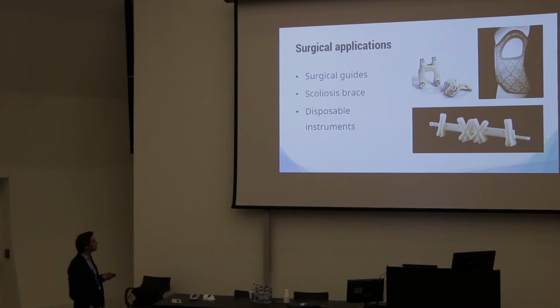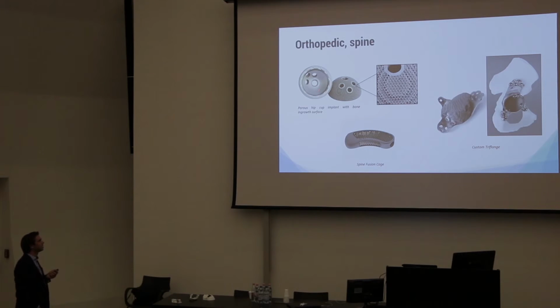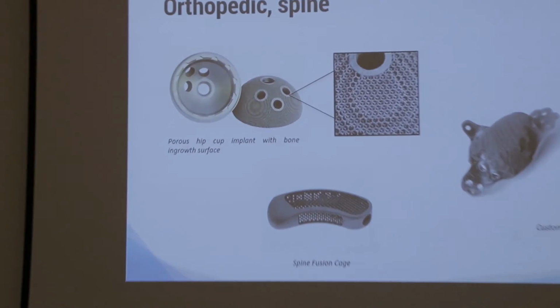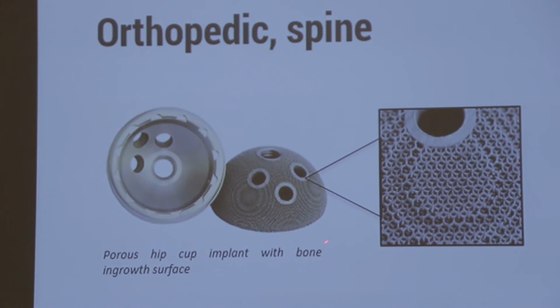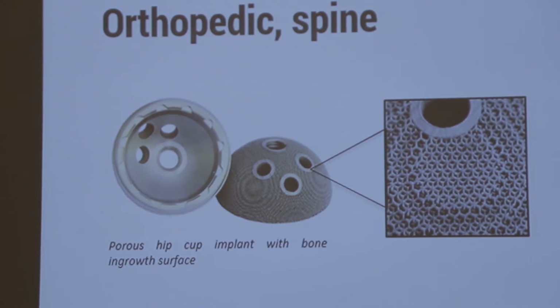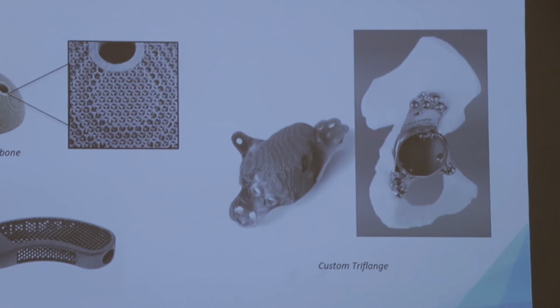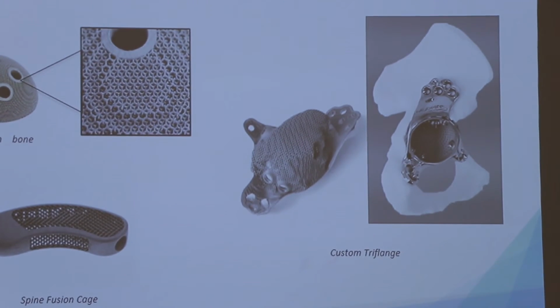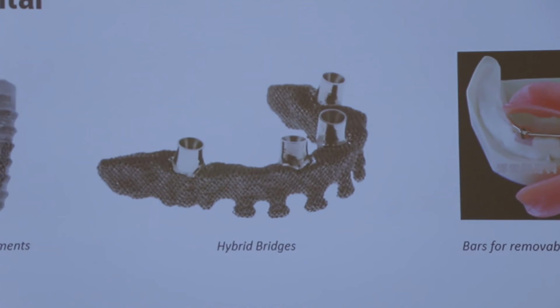Some metal examples, we have porous hip cups in titanium, where you can see that the inside is actually CNC machined to provide optimal accuracy for having a ceramic or polymeric insert that will then interface with the femoral stem. But on the outside, we have porous titanium, which will allow better bone attachment, better bone ingrowth compared to a solid implant. We also have a custom tri-flange spinal fusion cage, where you can see the same core structure present, allowing that bone ingrowth. Dental applications, we have some abutments.